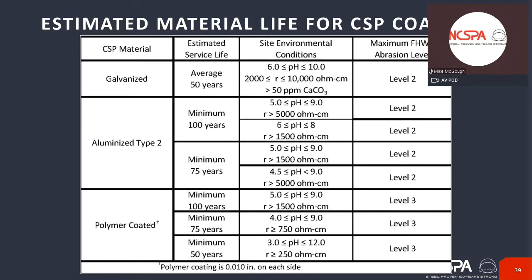Now, what does that all result in? It results in this estimated material service life table for each of the particular coatings. So what you can see here is the estimated service life based off of the site, environmental conditions, and the maximum abrasion levels that an application would experience.